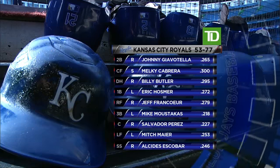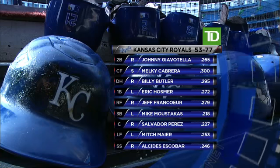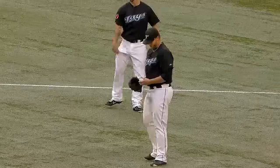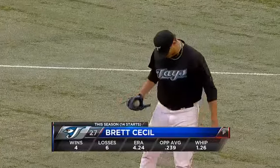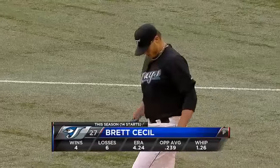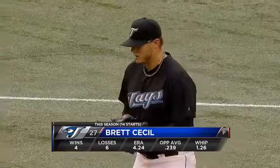Mitch Maier gets the start in left field. Takes over for Alex Gordon, and Alcides Escobar is the shortstop. Brett Cecil takes the mound for his 15th start of the season. Although he hasn't won since July the 29th, that was 5 starts ago, Cecil has pitched some good ball games. He has had a couple of losses, a couple of no decisions in his last 4 starts, but the Jays have only scored 6 runs for him while he has been on the mound in those starts. He allowed a 2-run home run and 3 other hits in his last time out. That was a 2-0 loss to Oakland back on Friday.